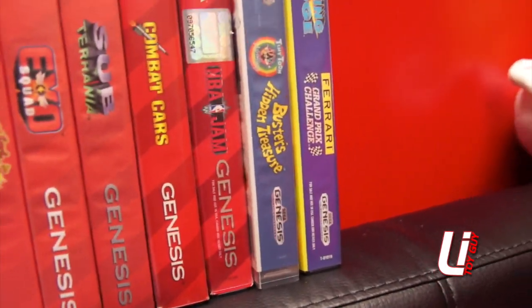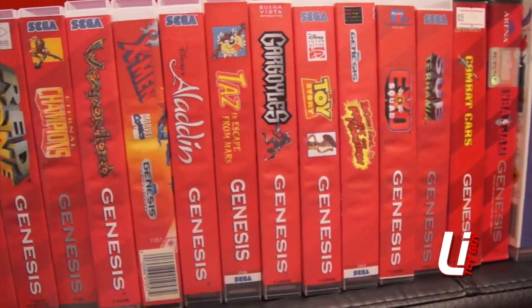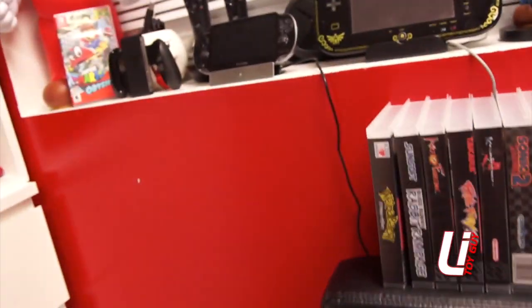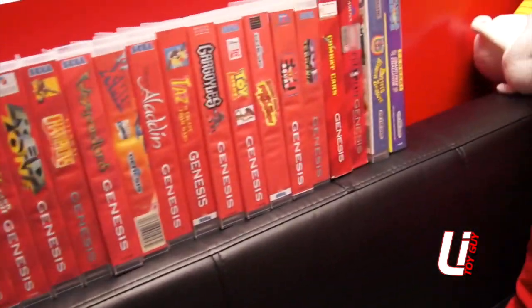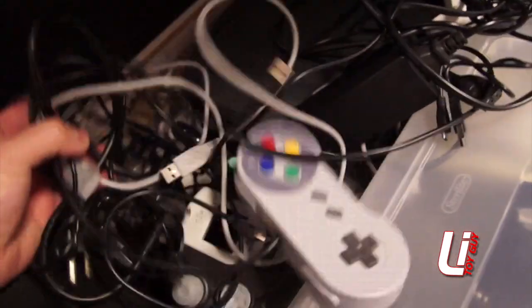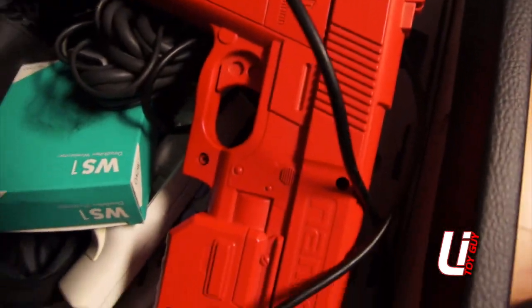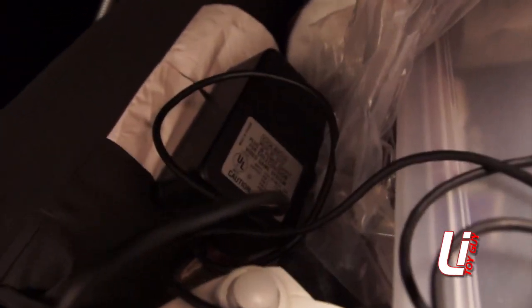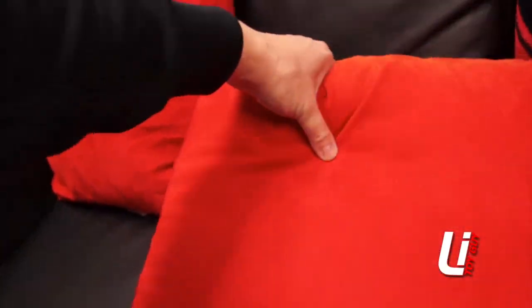Over here you have some of those makeshift cases that, you know, you could put anything in, but you have to print your own label, so there's some Genesis stuff there. On the couch, as you can see, it lifts up, and for more storage, this is where I keep my photography stuff. And extra controllers, miscellaneous wires, the gun controller, light gun. There's some control extensions for my X-Arcade setup. This is that couch from IKEA.